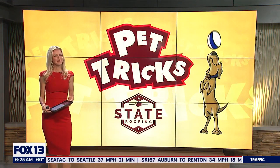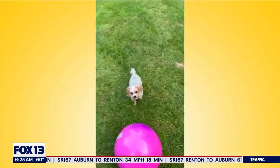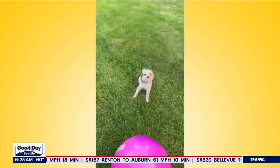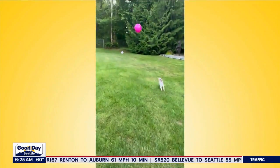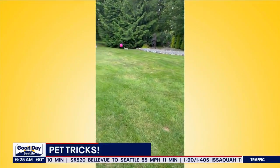All right, I love this segment. It is time for our pet tricks, and here's one to kick us off. This is Brooklyn from Lisa in Maple Valley. Check it out. Afraid of the ball. I love this when dogs are afraid. Oh, my God. Ready for the win there. Wow, look at that. Is a fast little dog, big ball.